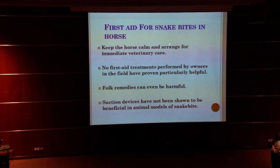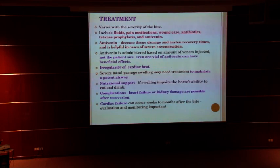The first aid for snake bite is, we keep the animal calm, as I told you. No first aid treatment should be performed by the owners in the field, because some of the horse people like to use the old folk way of treating, and we don't encourage that, it's not useful at all. Folk remedies are very harmful. Using a suction device has not been shown to be beneficial in animal snake bite.